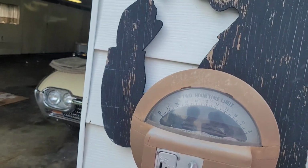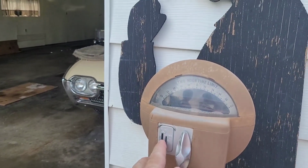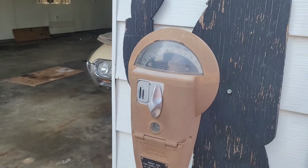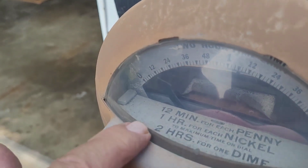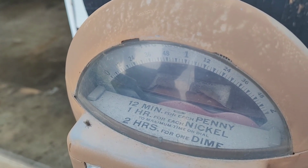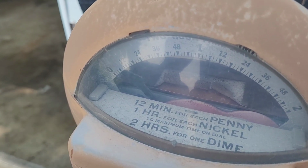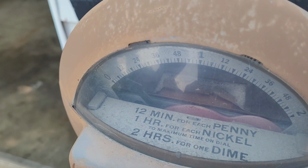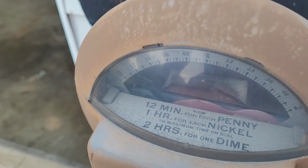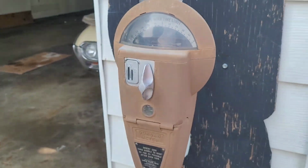So you can put a penny or a nickel in this one, or a dime in this one. So you can put 5 pennies for 5 cents, or 10 pennies for 10 cents. So 10 cents, you get 12 minutes, I guess, maybe. 10 cents is 2 hours. Oh, there it is. An hour for each nickel. 12 minutes for each penny. 1 hour for each nickel. 2 hours for 1 dime. That's the maximum time on the dial. 2 hours. And it still works.